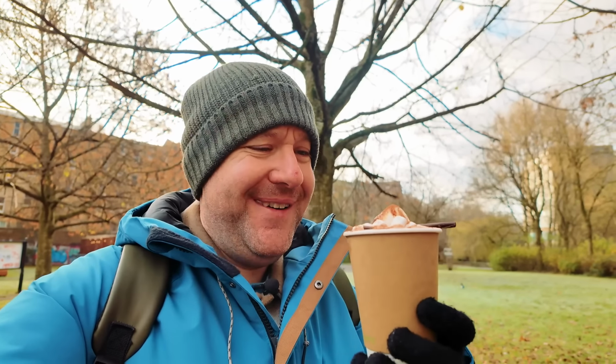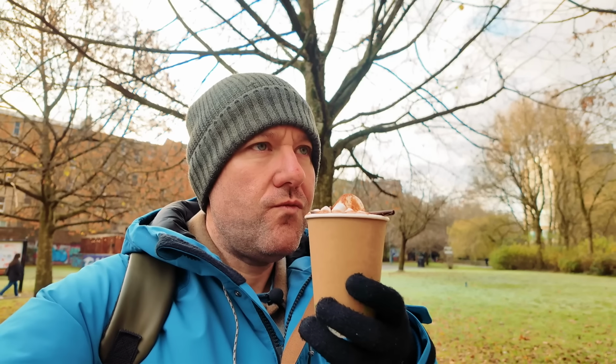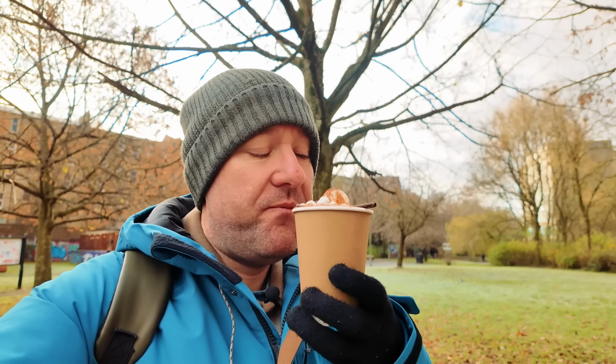Let's go. Oh my gosh. With that cinnamon dusted on the top, this is amazing. And I've got to say as well, it's only £4.50. I don't think that's bad for all of that, really. That's not bad if you think about it. We've paid nearly that for a coffee before. We've paid more than that for a powdered hot chocolate. That's fair.